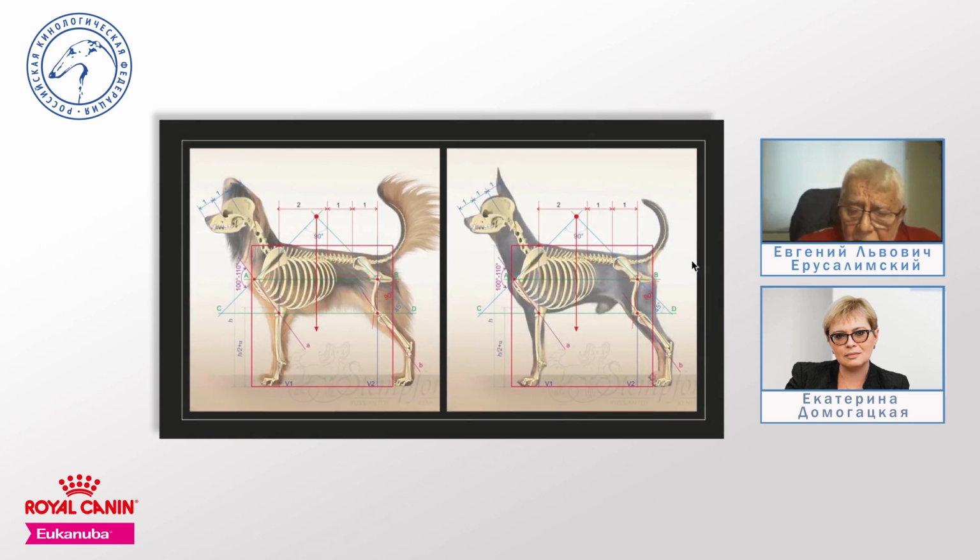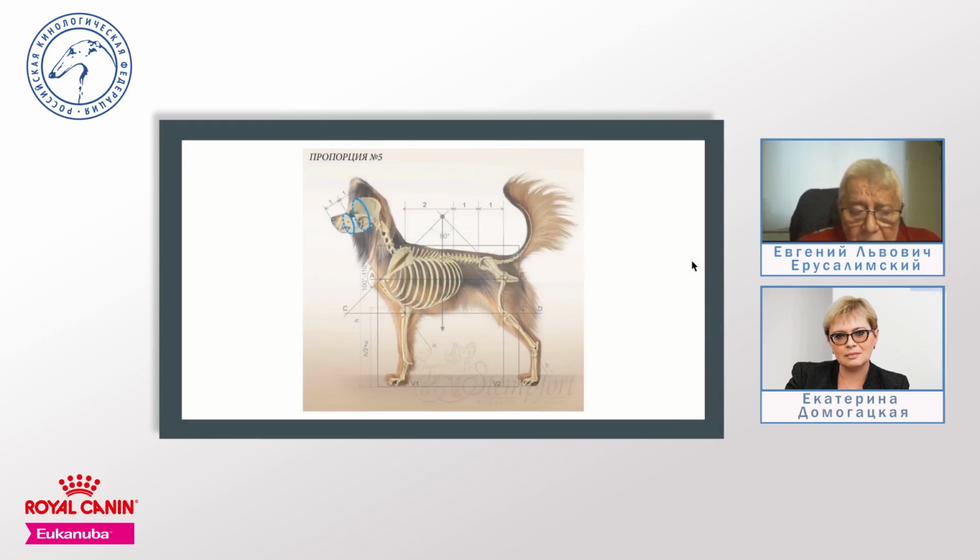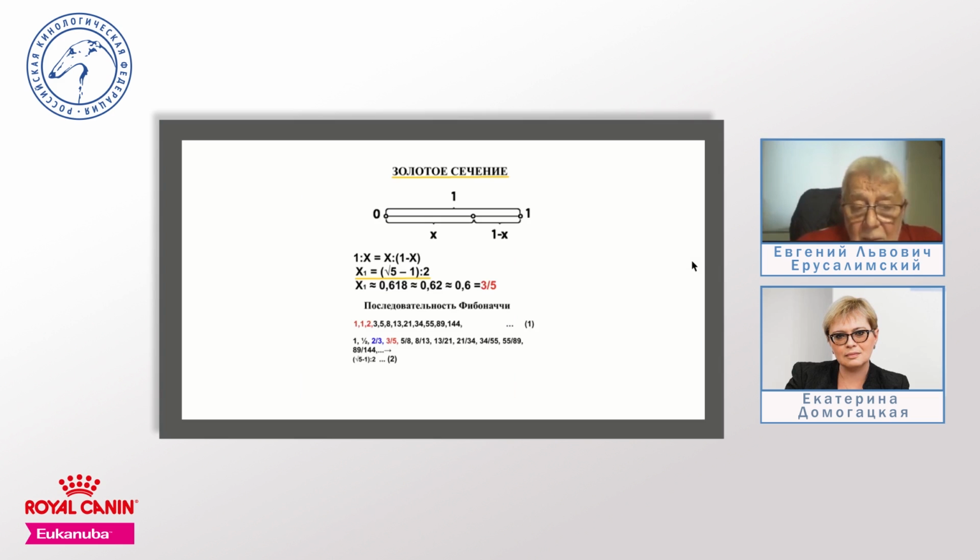No, I think we can go to the golden section. Why is there a harmonic model here? Look, the biomechanical model gives us some very important things. I mean, reference points.